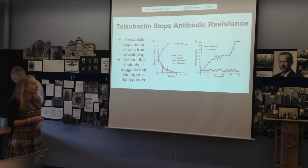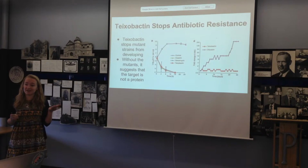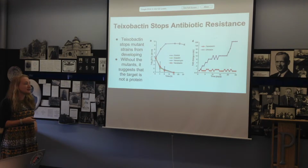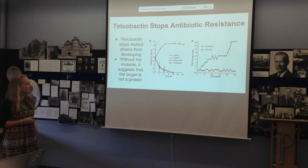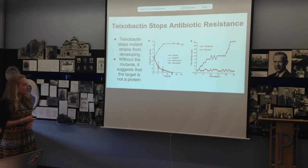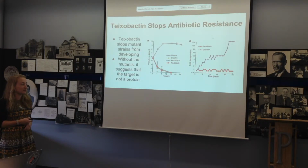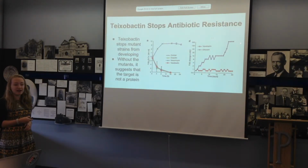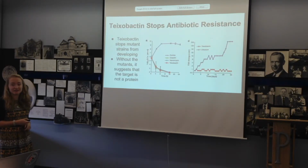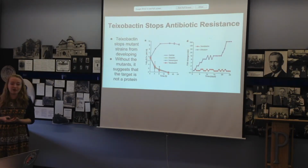And then over here they start looking at teixobactin over a long period of time, because they know that teixobactin is effective in a short period of time. What's so important over here is that teixobactin has this pretty straight line versus ofloxacin, which is continuing to rise. So what is this showing? Teixobactin does not have any resistant strains. The bad bacteria is rising, but the bad bacteria is not rising over here over a time of 25 days. So that really shows that teixobactin has not developed mutant strains.